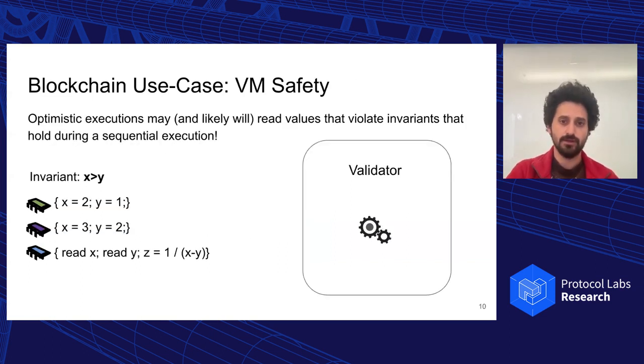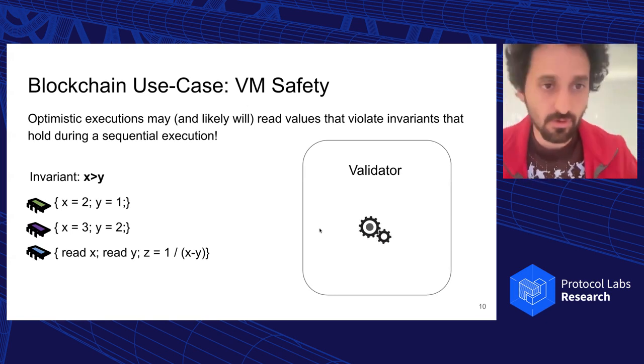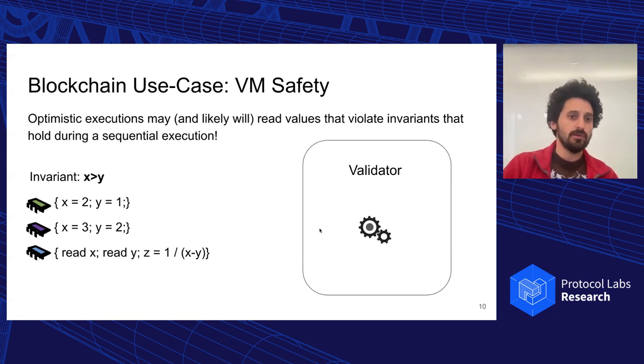Another use case of the blockchain is the safety of the VM. So usually, again, in STMs, when we use STMs optimistically execute transactions, meaning that some of the transactions can read values that are just wrong values. And in order to make sure that the program does not come to some inconsistent states, STMs usually pay a lot in synchronization overhead to satisfy a property called opacity. Meaning that in every read that the transaction does, every state that the transaction does is legal.